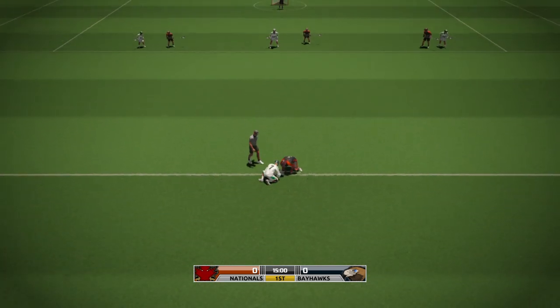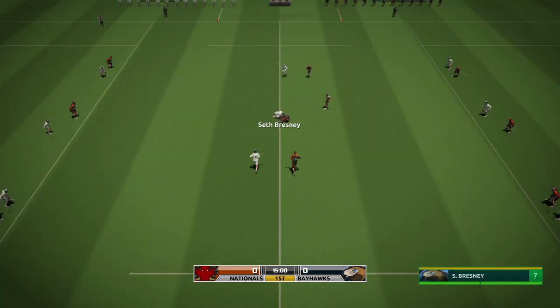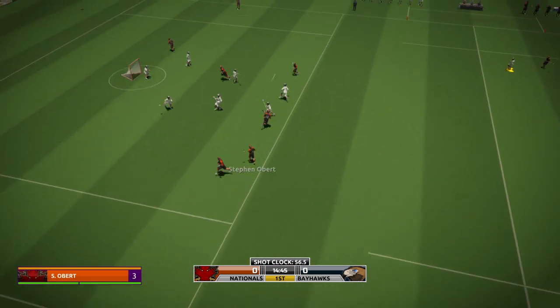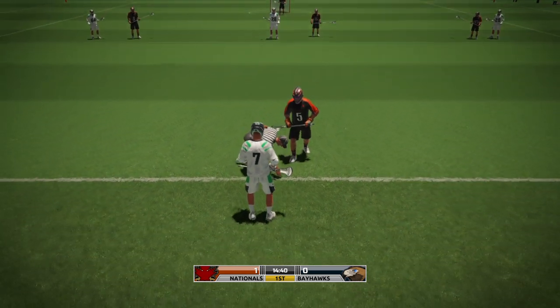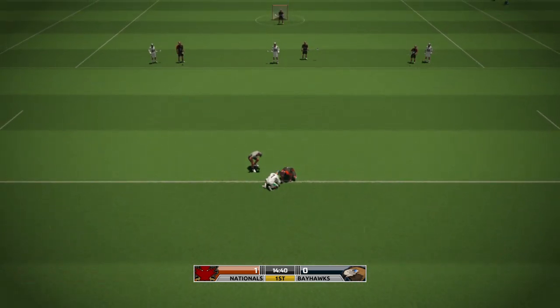We are all set and ready to go. Let's go down to the X. Nice win on the faceoff. Dodson comes out on top. Has a look. Scores! First of the game. A goal to savor to open proceedings here at Durham Bowl.